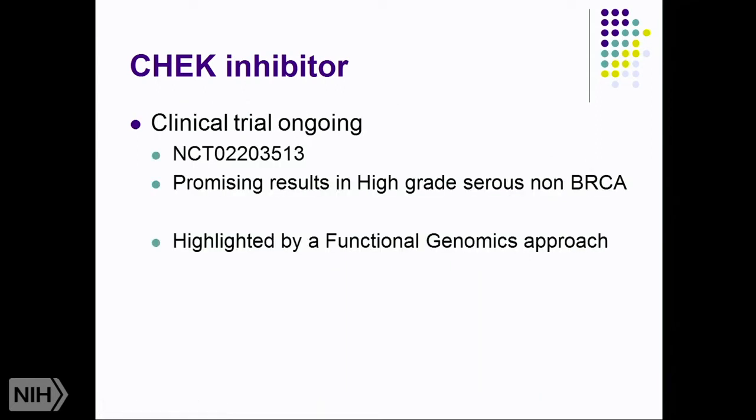So we do have a clinical trial that we're still enrolling to, and this is showing promising results specifically in the high-grade serous cancers that are the non-BRCA cohort. This is very helpful because we now have the PARP inhibitors for the BRCA cohort, and we have potentially this CHEK inhibitor for the non-BRCA cohort.